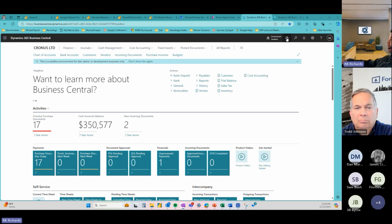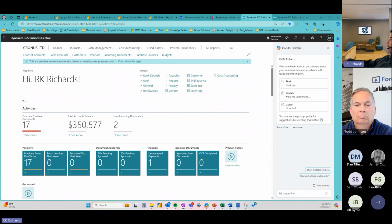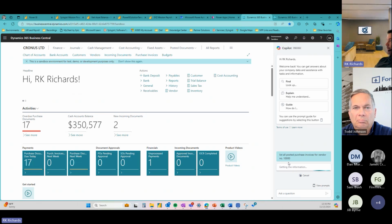Within Business Central, now you're seeing the Copilot icon, and I can use natural language to query it. Maybe I want to query it for some accounting information. I could come in here and say, list all posted purchase invoices for vendor number 10,000. You're going to see that it's going to look through my accounting environment for vendor number 10,000. I could have used the vendor name just as easily as the vendor number.